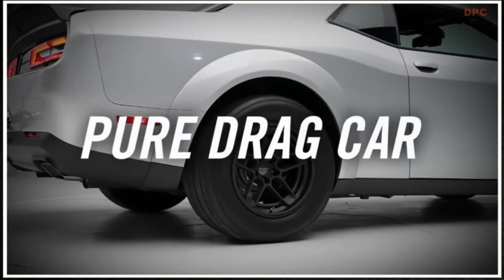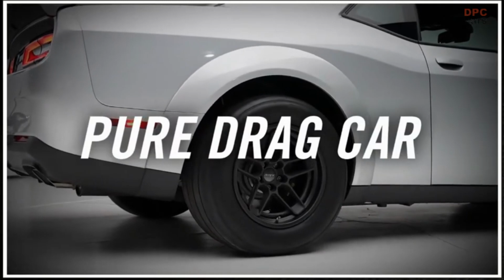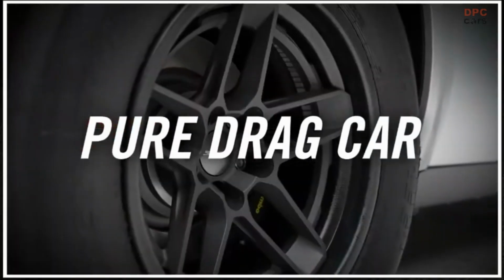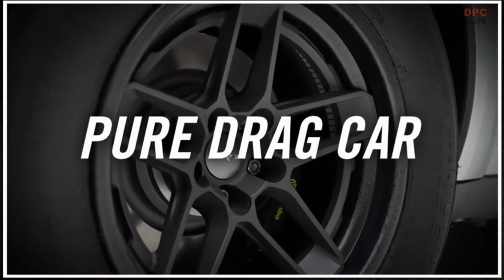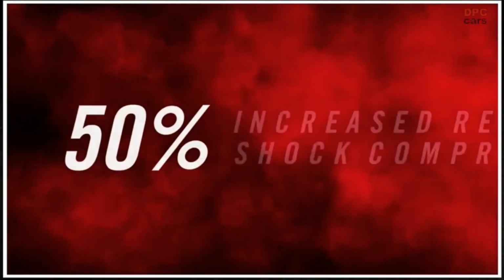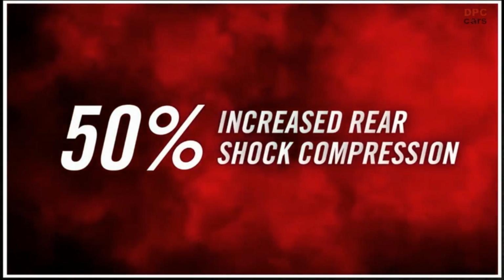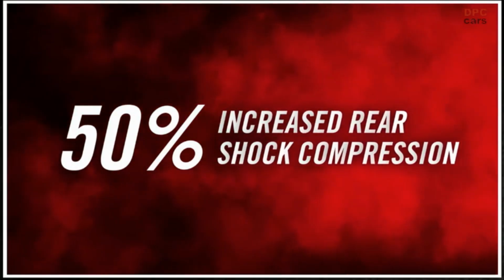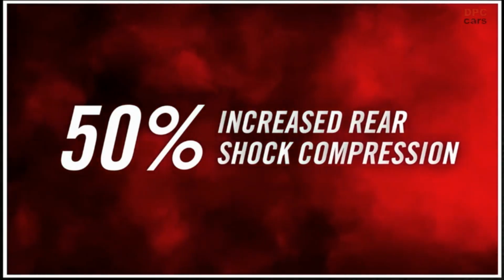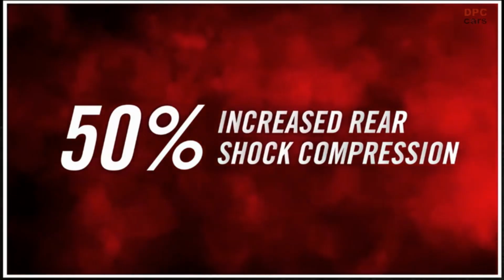And we no longer needed the front runners at the track. The significantly increased contact patch, sidewall construction, and aggressive compound of these Mickeys allowed us to electronically and mechanically retune the suspension that was in the original car. We increased the compression in the rear by over 50%, and we slowed down the rebound in the front to generate quicker forward movement at launch when it matters the most.